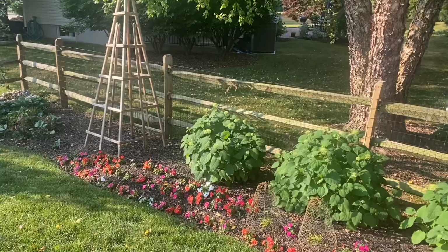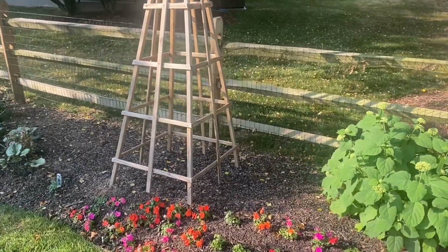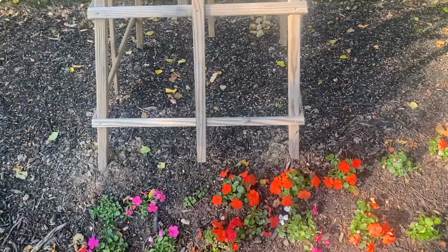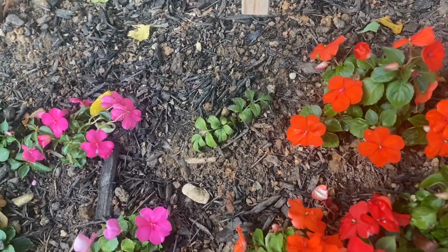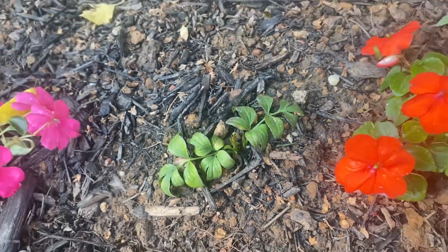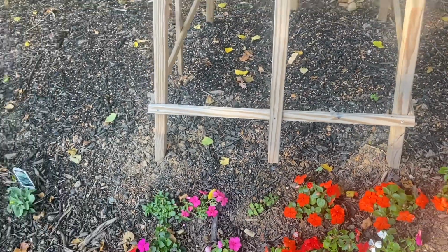And I had planted two clematis at the base of each one of these obelisks. I'll show you this one. It's a pink mink clematis. However, the bunnies came in and basically almost ate it to the ground. I can see a little bit of new growth right there, which is exciting. But the other one, they completely chopped to the ground. So I don't know if it's gonna come back or not. We'll have to see.